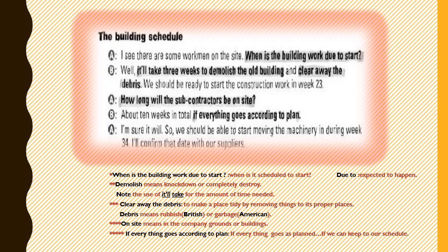If everything goes according to plan، يعني if everything goes as planned أو if we can keep to our schedule or schedule. لو احنا التزمنا بالجدول المحدد لينا لفعل كل شيء أكيد إن هو هيخلص في الوقت المحدد ليه. Letter A. I'm sure it will. أنا متأكد إن احنا هنمشي وفقا للخطة المرسومة.